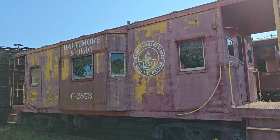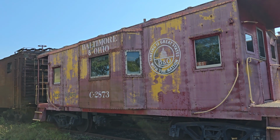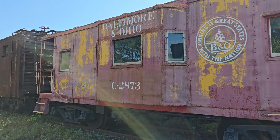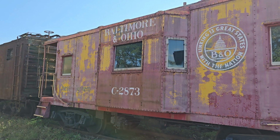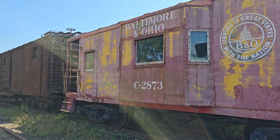That was in 1973, the year the Chessie System Railroad was incorporated. If you look a little bit clearer underneath the B&O paint scheme, you actually see a little bit of remnants of the Chessie System paint scheme that was prominent on these cabooses between 1973 and 1983.